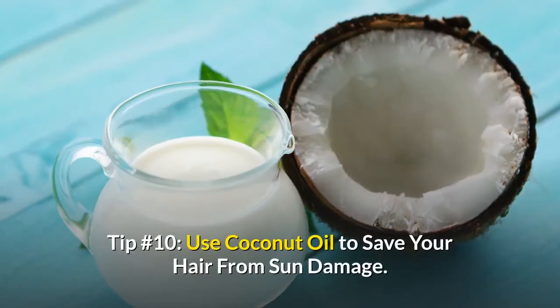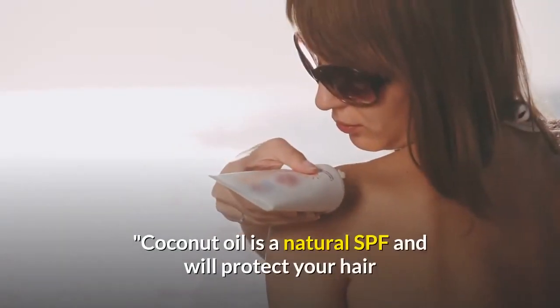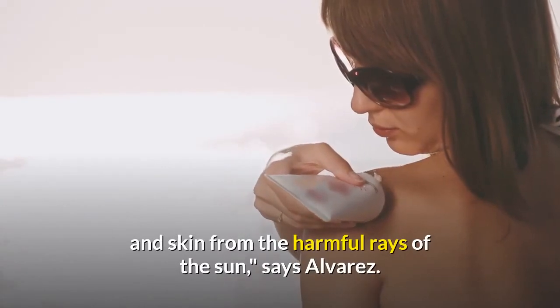Tip number 10. Use coconut oil to save your hair from sun damage. Coconut oil is a natural SPF and will protect your hair and skin from the harmful rays of the sun, says Alvarez.